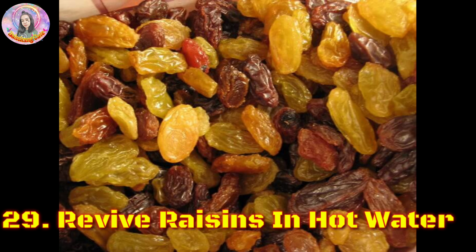Instead of getting rid of dry raisins, soak them in hot water for an hour or two to rehydrate them. Pat them dry and store them in an airtight container so they don't dry out again. You can also rehydrate them in small batches whenever you need them.